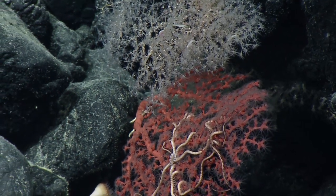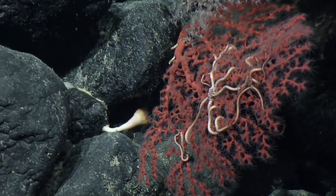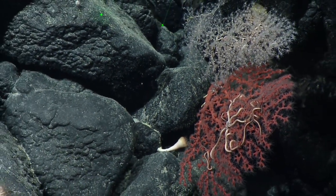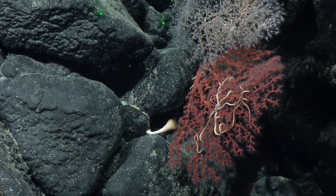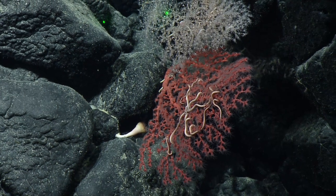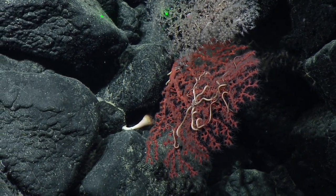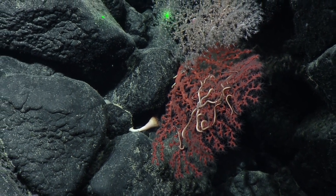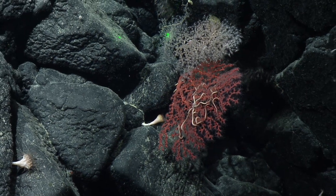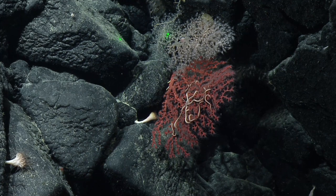Yep, definitely paragorgia. Not sure what the one above it is, though. So the deep red one is paragorgia? Yes. With brittle stars on it? Yep. Neither crinoids nor zoanthids. And the one above it? That's what I've been trying to figure out. Chrysogorgia? It looks like a chrysogorgia to me. It looks kind of fluffy. Squat lobster. Yep.